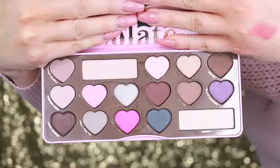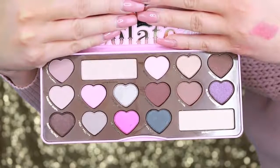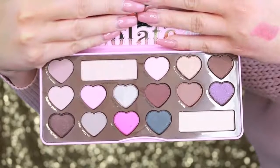But this is a beautiful, beautiful palette. I absolutely love it. It's just as great as all of the other chocolate bar palettes. I have the 2 other ones and love them, and this one is amazing. I love how they made the shadows heart-shaped on this one, but I have been loving this. There's a really nice mix of neutrals and also some pops of color, and there's also a mix of mattes and shimmers. So I love that in a palette. I like to be able to have choices, and this palette gives you that. So I really, really like it, and it smells just like chocolate, so I would highly recommend this.